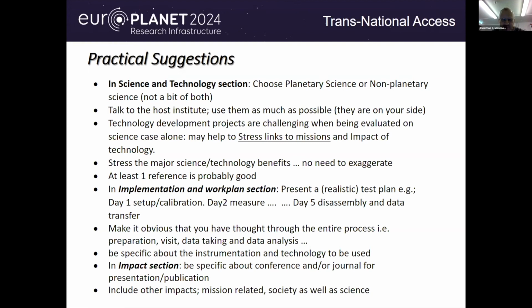So that was about it. Remember, these are subjective, in the sense that some of these suggestions might not be relevant to field work and not relevant to sample analysis, but have a think about them anyway.